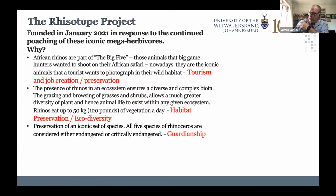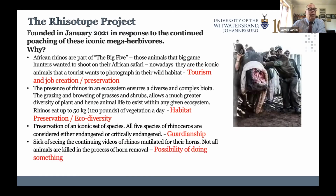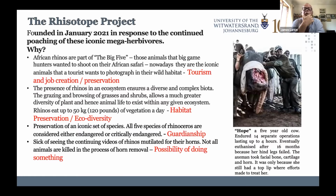Then there is guardianship. Do I want to be the generation that says to our grandchildren, oops, it was my generation which allowed this iconic species to die out? Who wants to have their grandchildren sat on their lap, showing them a book and saying, yeah, it was our fault, we lost these animals because we took no action? And frankly, the final one: I'm sick and tired of seeing videos of these mutilated animals. There's that expression, somebody should do something about it. I realized I could possibly be that person. So along with a couple of other people, we've set up this whole project.